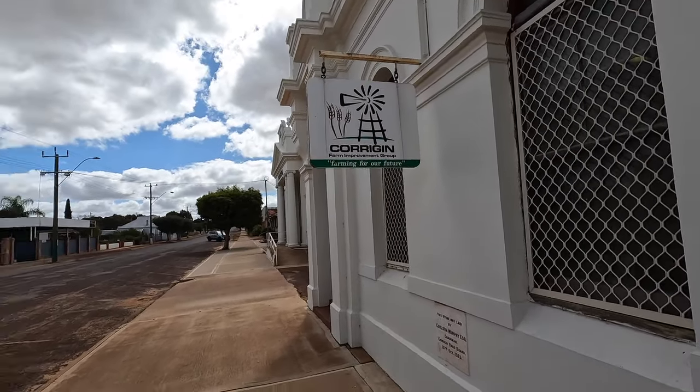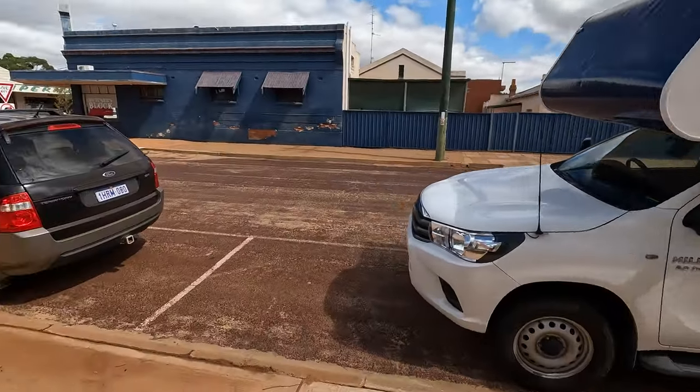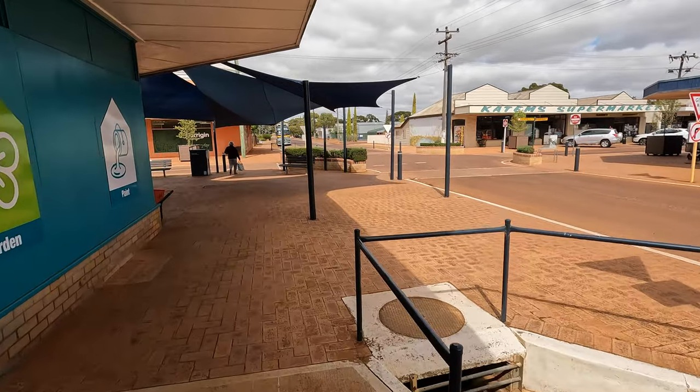So we've arrived in Corrigan to do just some shopping. Let's have a look at that little town. There's the captain.